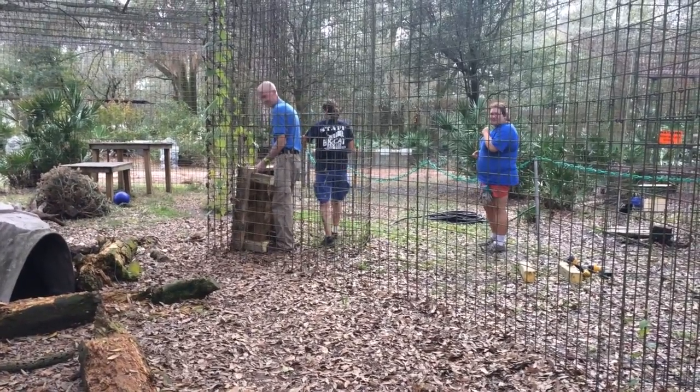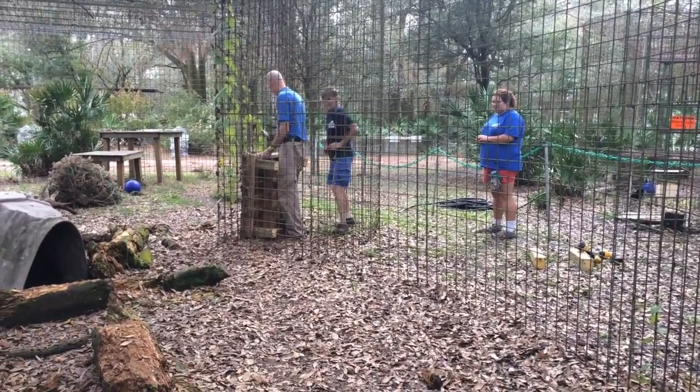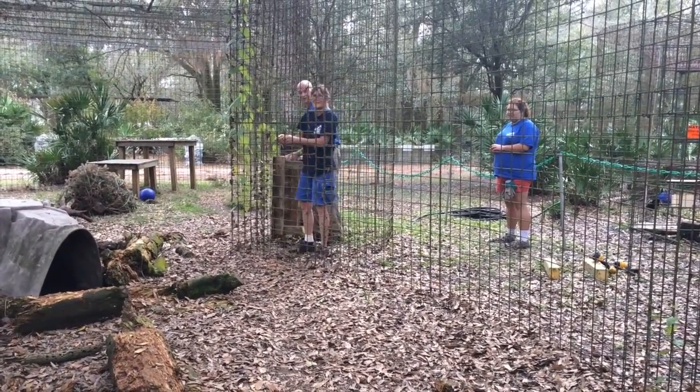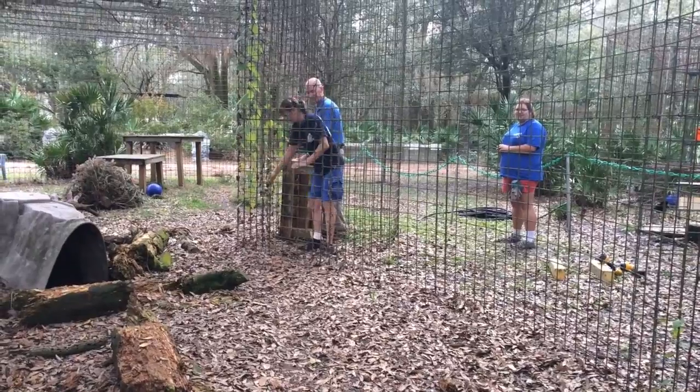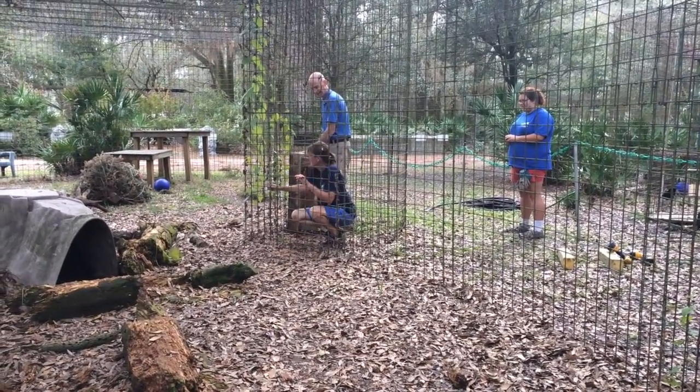That is like the dumbest door on the entire property. I don't know what we were thinking. Jamie was younger and smaller. It was our dwarf door. Yeah, she only had to be this tall to get in.